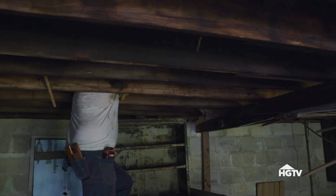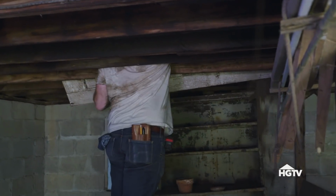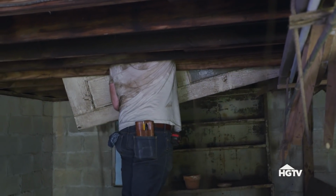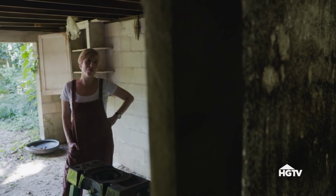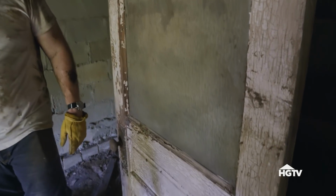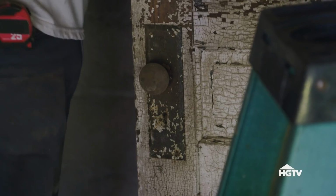Yeah, my shoulders are too wide. Yeah, yeah. Ah, jeez. This door ain't light. I think that means it's good. Ugh. It's beautiful, but man, it's filthy. It's actually in pretty good shape. There's not any cracks in the glass. There's no rot. We can replace the hardware. I love it.